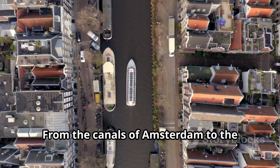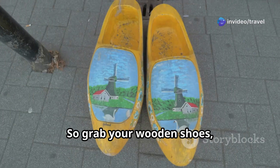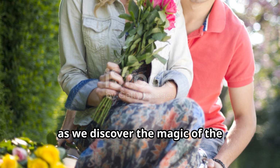From the canals of Amsterdam to the windmills of Kinderdijk, we're covering the top 10 places that should be on every traveler's Dutch bucket list. So grab your wooden shoes, pack your sense of adventure, and let's hop on a bicycle built for two as we discover the magic of the Netherlands.